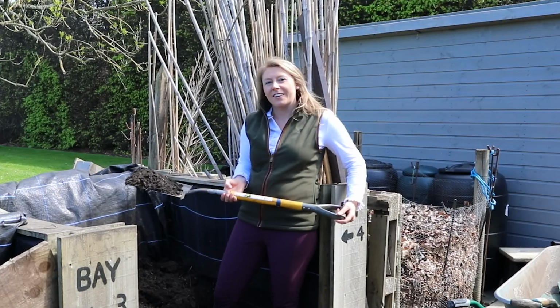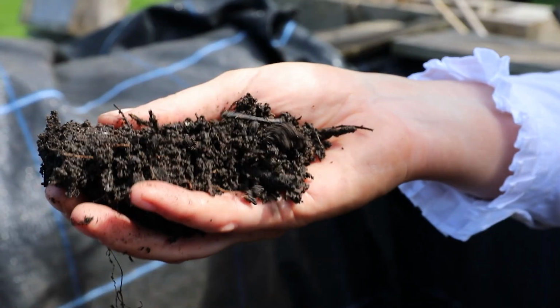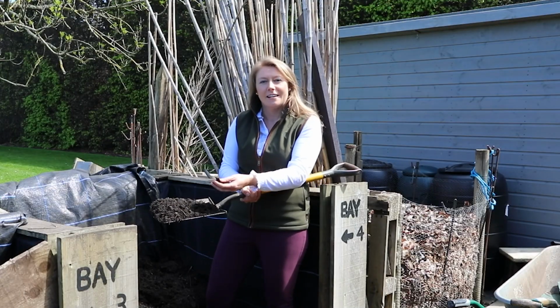A great sustainable gardening tip is to make your own compost. It will help feed your plants, suppress weeds and retain moisture in your soil.